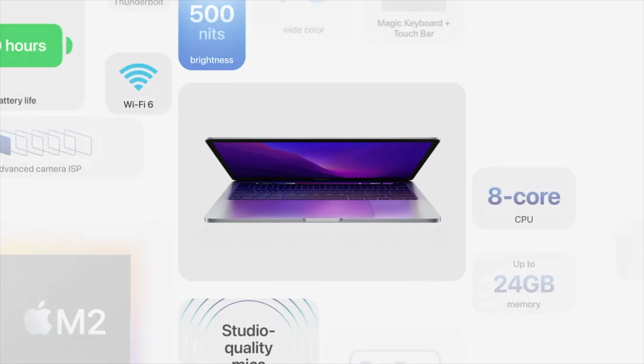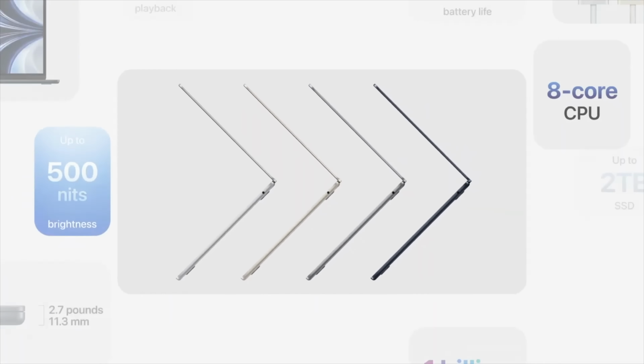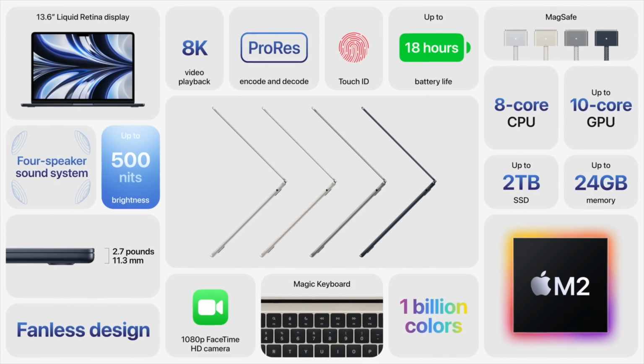They also announced an M2 13-inch MacBook Pro, and I don't really know who I'd recommend this to. It's the older design, and so you're missing out on some great features like MagSafe. And you don't get the SD card reader of the new MacBook Pros. So basically, this would just have a fan to do more workloads than the MacBook Air. But I think the MacBook Air makes a lot more sense for most people.